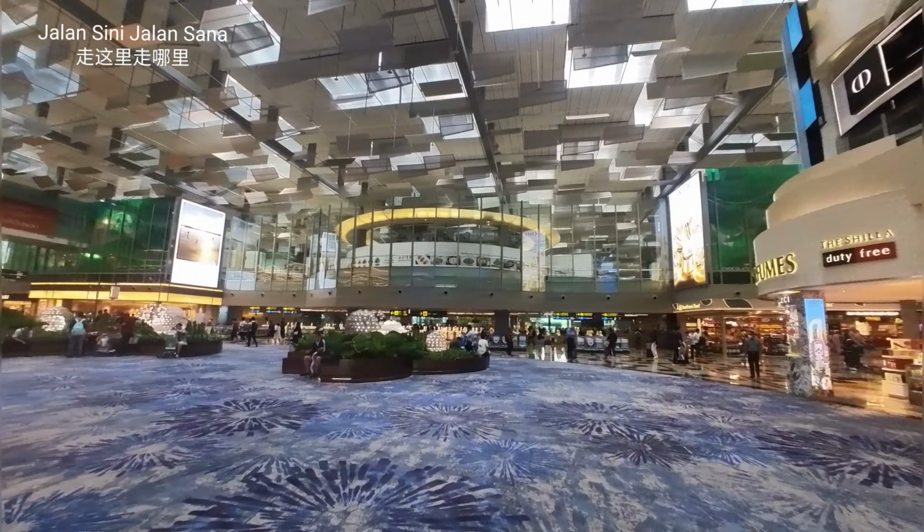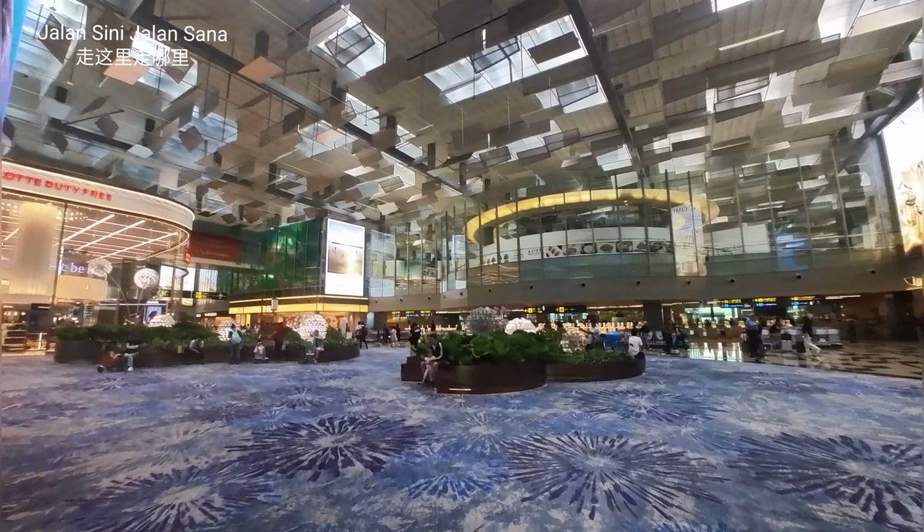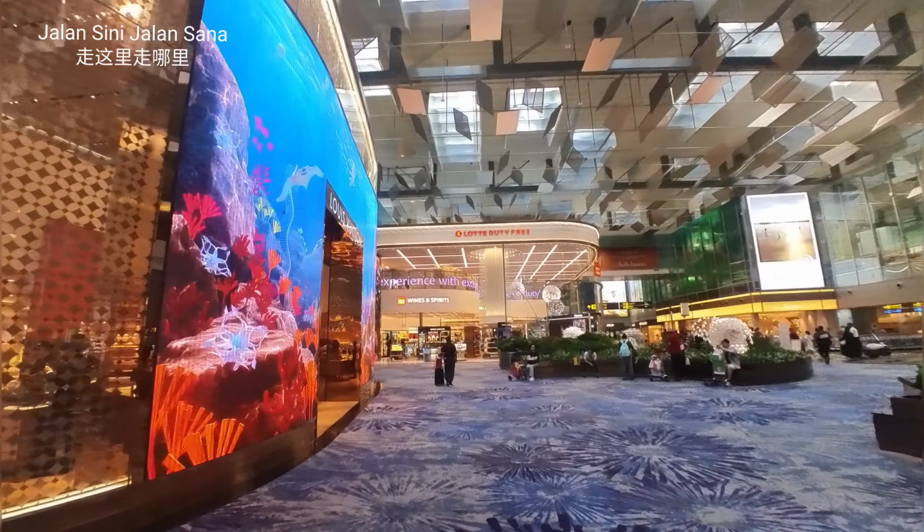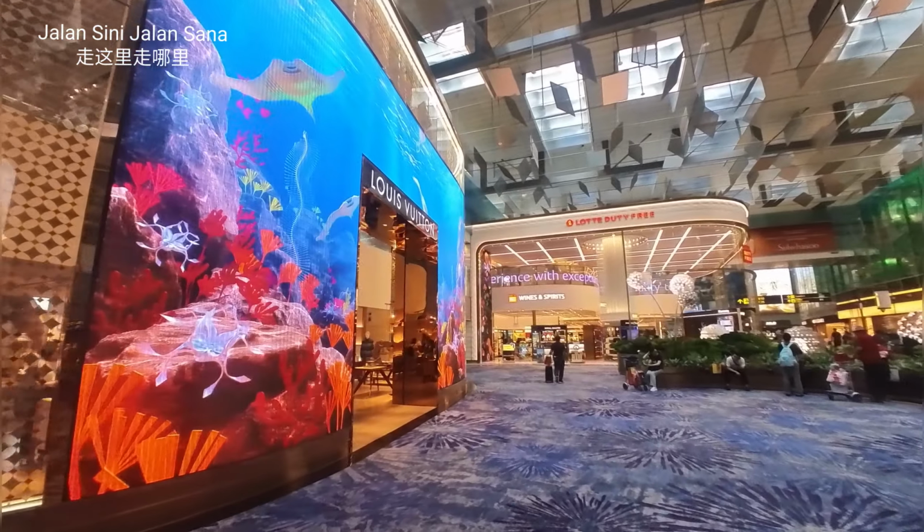That one looks like a proper airport, right? Yeah, we've got a park, and also a playground for the kids.